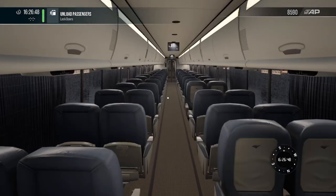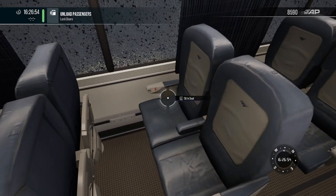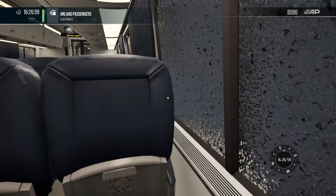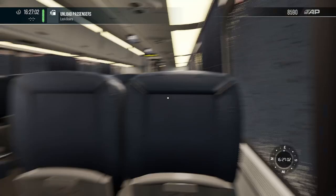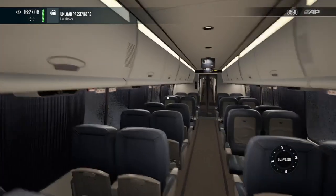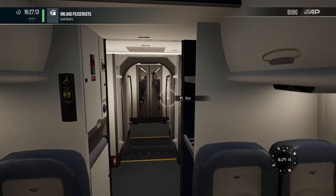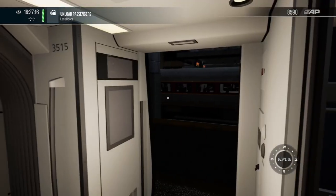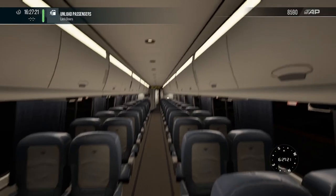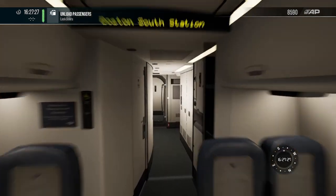Right, this is the business class car. This is the quiet car, but I'm the only one on here, so I'm not going to worry about that. So let's take a seat in a business class seat. Oh, this is still not quite as nice as the first class seat, but still pretty comfortable. Very comfortable for a long journey. Definitely good for a long journey, seeing as this train goes all the way between Washington and here in Boston.